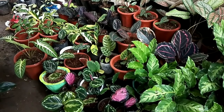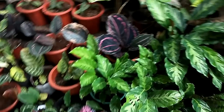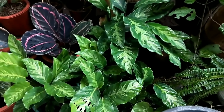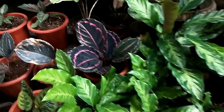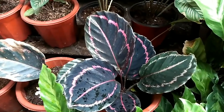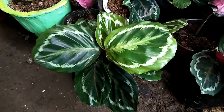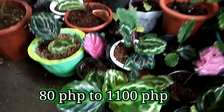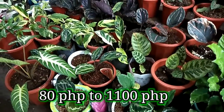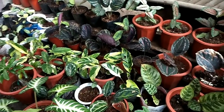So there. For the cheapest, guys, we go here to the calatheas. There are shoots of this for just 100 pesos. But the cheapest, they say, is 80 pesos. This big doti is 850. And this lush medallion here is worth 1,100. So this is the most expensive one here. But you can buy for as low as 80 pesos. So there, her plants are very cheap, guys.